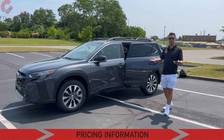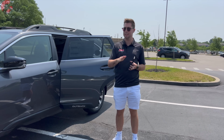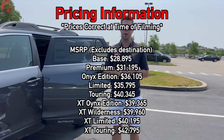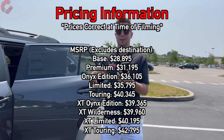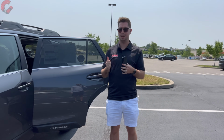And how much is this Outback going to cost for 2024? Well, I said at the beginning that prices weren't going to rise a lot this year, and I wasn't lying, because on most trim levels of the Outback, you're only seeing about a $500 increase this year. Now, as far as some of the other trim levels, it's really going to depend. They do rise by about $2,000 for both the 2.5 Touring as well as the Onyx Edition.